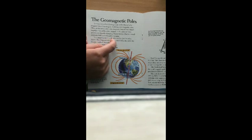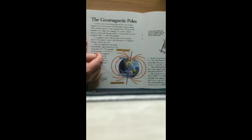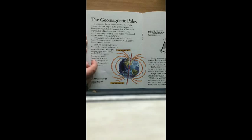The magnetic North Pole is located in the Canadian Arctic. The magnetic South Pole is located in the Atlantic Ocean south of Australia. There are important differences between the magnetic poles and the geographic poles. For example, the geographic North Pole is located directly opposite from the geographic South Pole. These two geomagnetic poles are not directly opposite from each other.